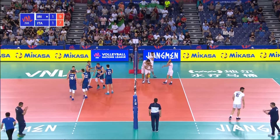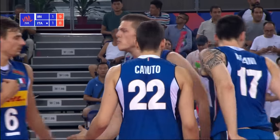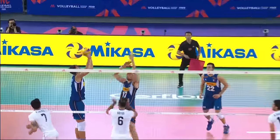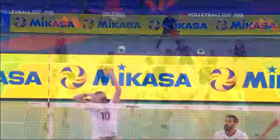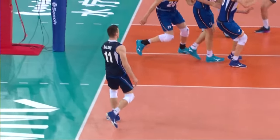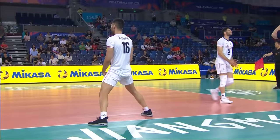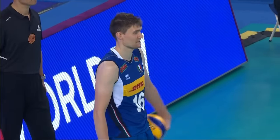No-nonsense finish there by Gabriele Nelli. It's turning into a nip-and-tuck affair, that rally. That was the chance to end it for Gafur and Iran. Real power through the shoulder, Gabriele Nelli.